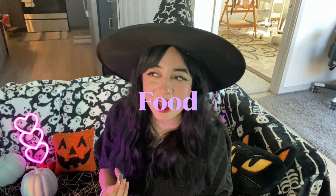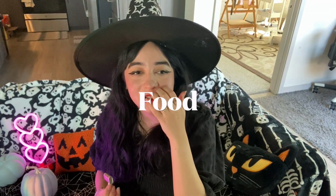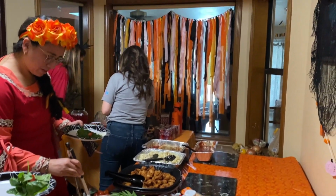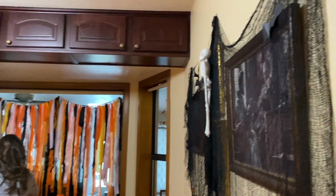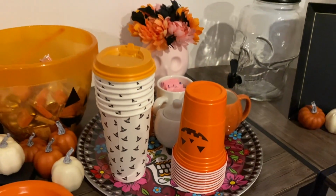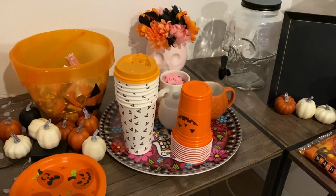I don't know if I ever talked about what kind of food we were going to have. We really didn't have too much savory food that was Halloween specific. We just ordered a tray of chicken nuggets from Chick-fil-A. I love Chick-fil-A. And then we got some pasta from Olive Garden. We made a homemade strawberry spinach salad, and my mother-in-law made a veggie tray. So we had a good range of things.